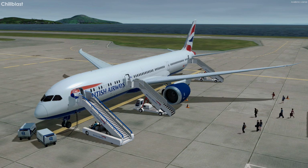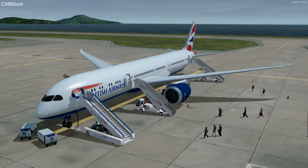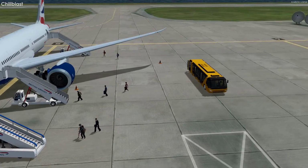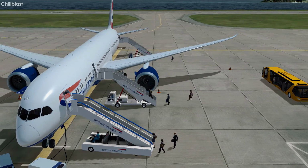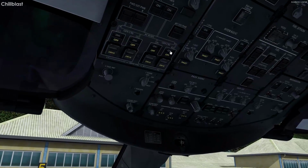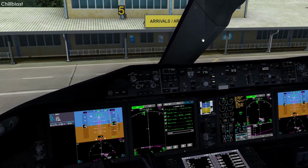Okay, welcome back. I just reloaded Active Sky as I was waiting for some passengers to come on. So it seems by reloading Active Sky, it's kind of fixed this annoying viewing bug. Here's the last of the passengers. I was quite annoyed because I had to get the 5th or 4th bus. I've lost count on how many buses there were. This is the last one. Let's get the APU started up so we get a swifter push out of here.